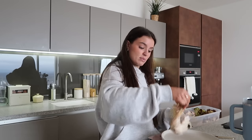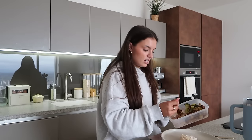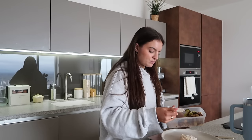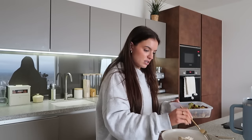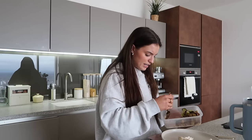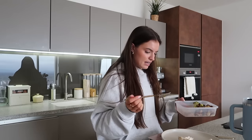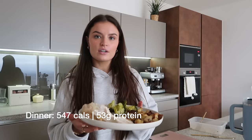Because without the sauce it would just be very boring. But I highly recommend it, because you can obviously still hit your macros whilst having very nice, flavorful meals. Don't forget that. Don't be eating just plain chicken, broccoli and rice. Make it nice, make it how you want to have it. But this is what it's looking like without gravy.